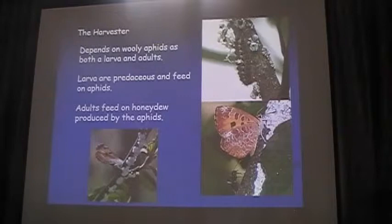The harvester is a gossamer wing. It used to be in its own group, but they stuck it in there. And it's really kind of cool because the larva is carnivorous. No other butterfly in Eastern North America has this. So you find this on alder a lot. You get these woolly aphids that infest the alder. They're a native species, it's okay. This is one of the things that happens.